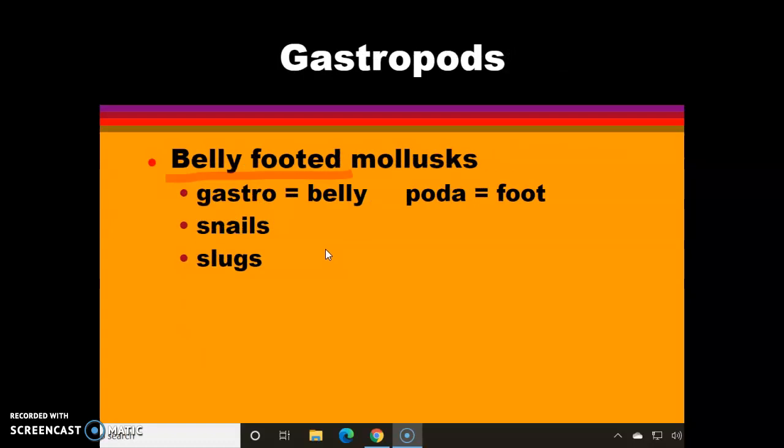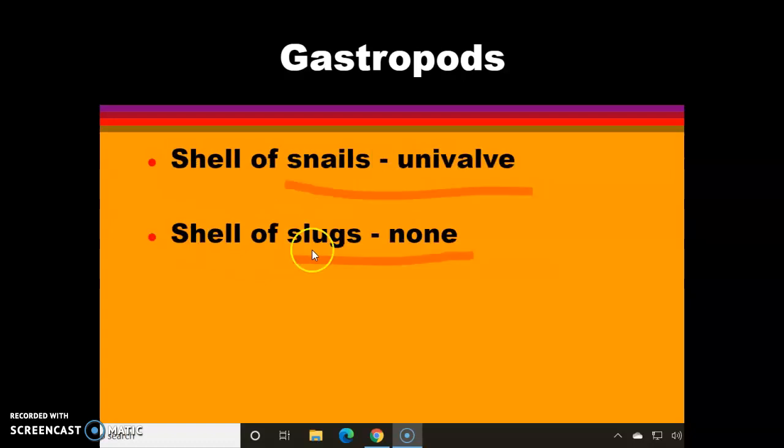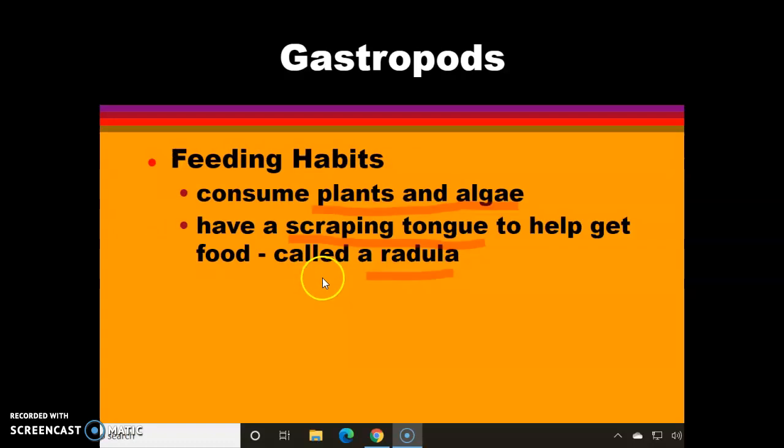First, let's look at the gastropods, the first list there. So for examples, you have snails and slugs. And then for foot, I want you to put belly-footed. Remember, gastro means belly, poda means foot. So they move on that foot, and they also eat there too. That's where the food comes in. All right, shell. Snails have univalve and slugs have none. Feeding habits, they consume plants and algae, and they have a scraping tongue to help them get the food. It's called radula.